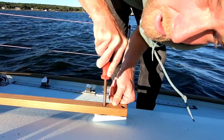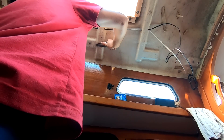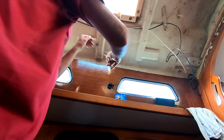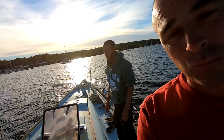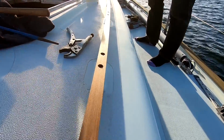Luke's doing the nut up from underneath. Is it down to the bottom of that wood? Down here. It's down to the bottom of that plug. Yeah. So here's one rail, nearly complete. Look how gorgeous it looks.